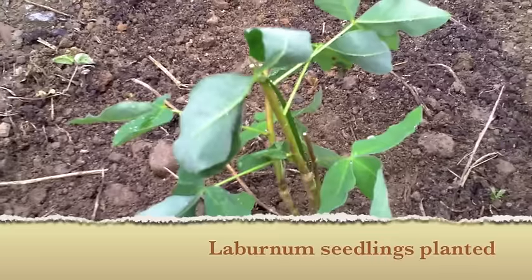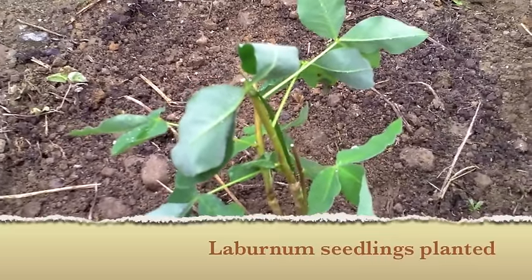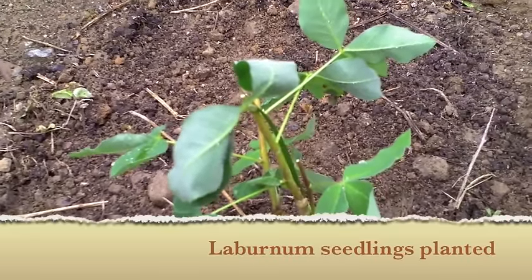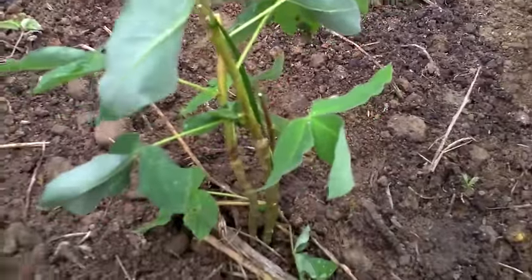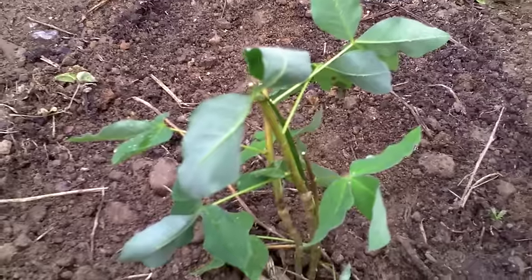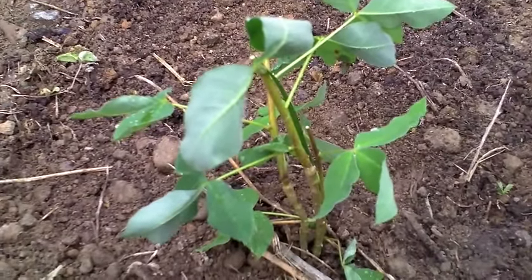There we have the laburnum. Just dug a hole for it and I've put it in there. I clipped the tops off because it was just transpiring so much that the leaves were curling over. Well, you can see these ones are curling over as well. But the ones down the bottom are looking all right. So perhaps in a few years' time we'll have a nice laburnum tree growing here at the summer house.